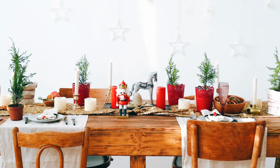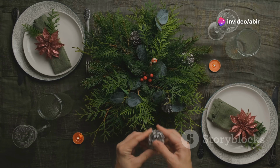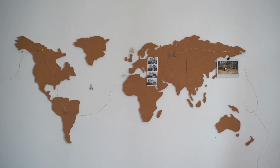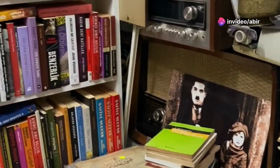Section 6. Personal touches. Making your table uniquely yours. Don't be afraid to inject your personality into your table decor. This is what makes your space truly special. Display items that spark joy and tell your story. Family photos, travel souvenirs, or beloved books can all find a home on your table.